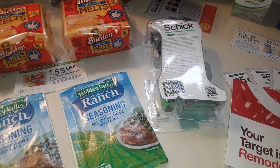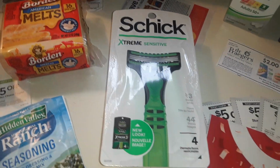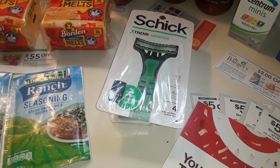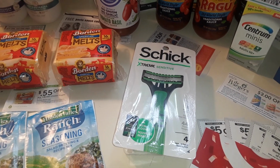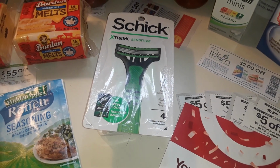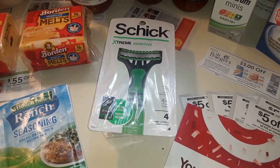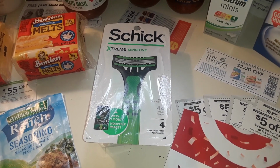Schick Xtreme disposable razor right there. You know, I got it the wrong way. Oh, and I don't have the coupon for it. I didn't print it out for you. The regular price for these are $7.99. So with tax, you're talking about $8.59. But they're on sale for $5.99 this week. So they come to $6.44, and there is a manufacturer coupon, printable for $4 off, and I got the link for that below.